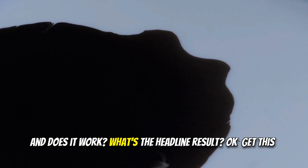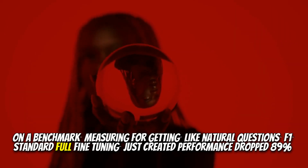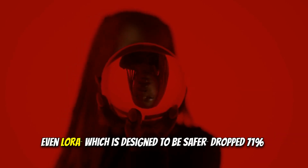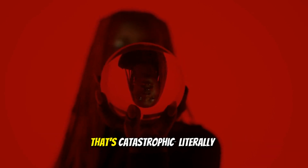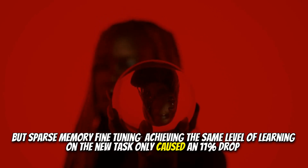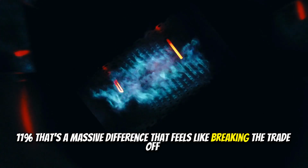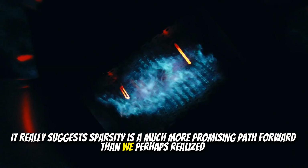And does it work? What's the headline result? Okay, get this. On a benchmark measuring forgetting, like NaturalQuestions F1, standard full fine-tuning just cratered performance, dropped 89%. Even LoRA, which is designed to be safer, dropped 71%. Wow, okay. That's catastrophic, literally. Right, but sparse memory fine-tuning, achieving the same level of learning on the new task, only caused an 11% drop. 11%? That's a massive difference. That feels like breaking the trade-off. It really suggests sparsity is a much more promising path forward than we perhaps realized.